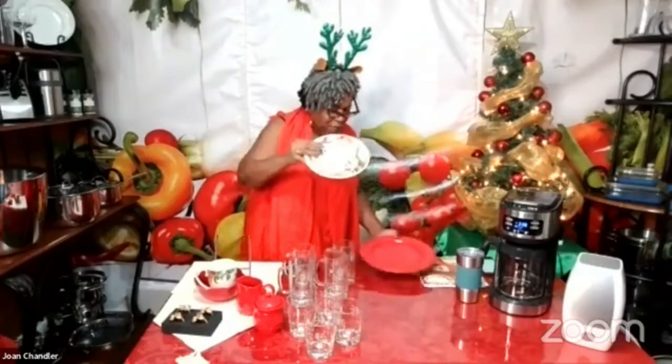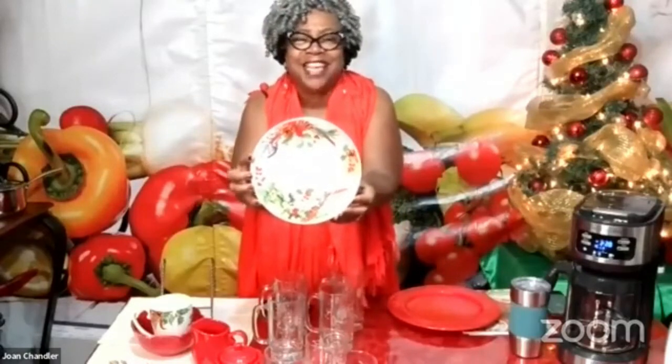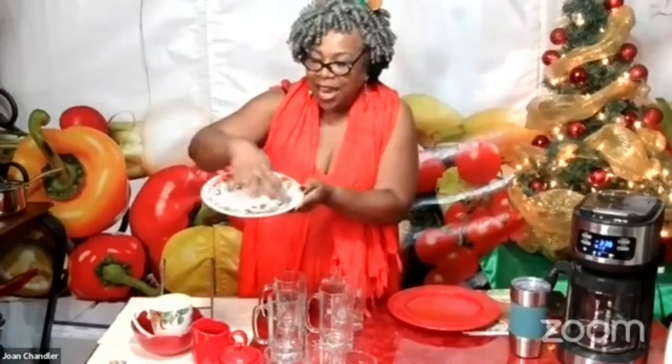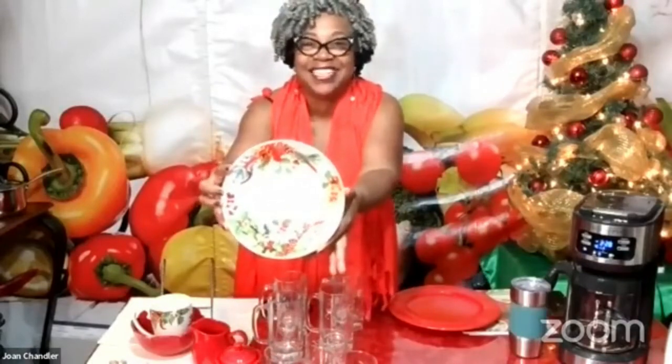Now, let me show it by itself. It has holly, a beautiful holly design. I've always loved holly. Growing up in the country, it was so nice when it was the holiday season to be able to go out into the woods and get those beautiful holly branches. So this brings back a little nostalgia for me. But these holly designs around this luncheon plate makes it so pretty. I hope you guys can see that holly design.